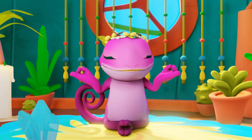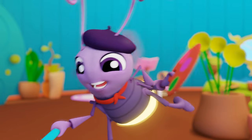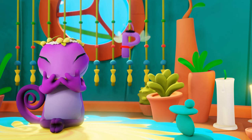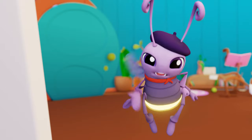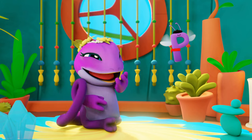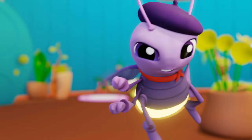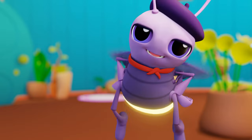Strange. I could have sworn Chroma was green. Well, okay. Let me just add a little pink here. Wait a minute. Now you are purple. Chroma, you did that on purpose, n'est-ce pas? You clever color-changing chameleon. How do you do that?